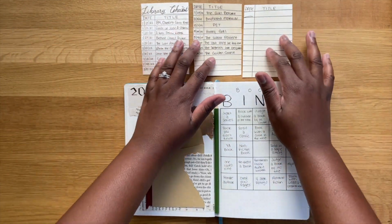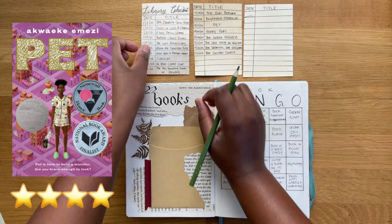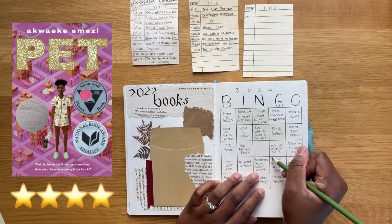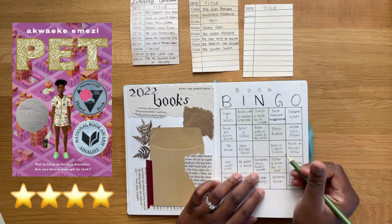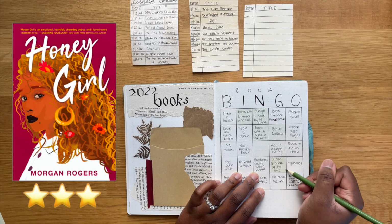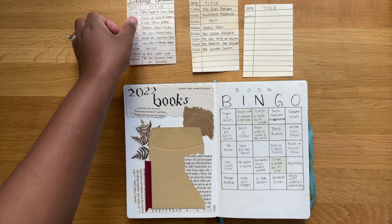Next up, I read the book Pet, which was not my typical read. I gave it 4 stars just because of how interesting and creative it was, and how the author handled a difficult topic in a creative way. I also read Honey Girl, which I gave 3 stars, and the last book of August was another reread.